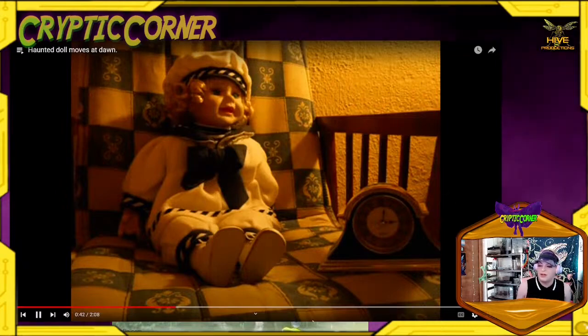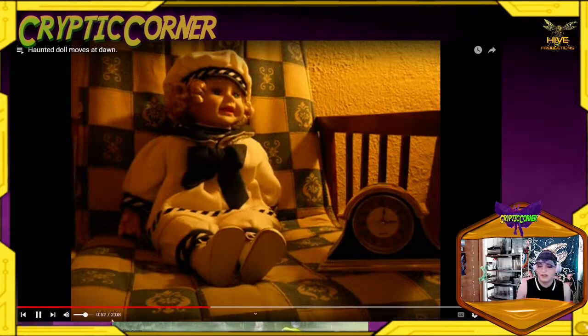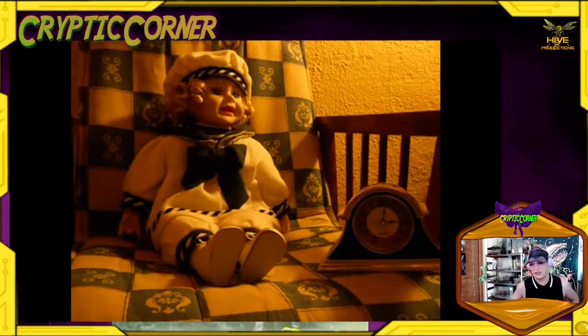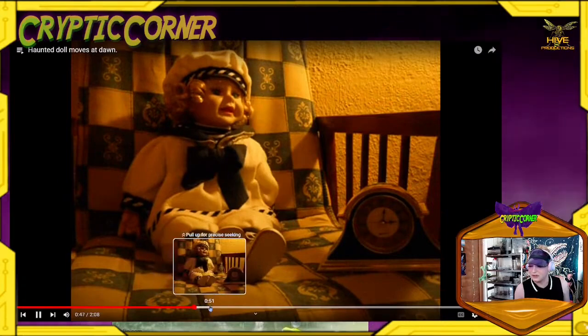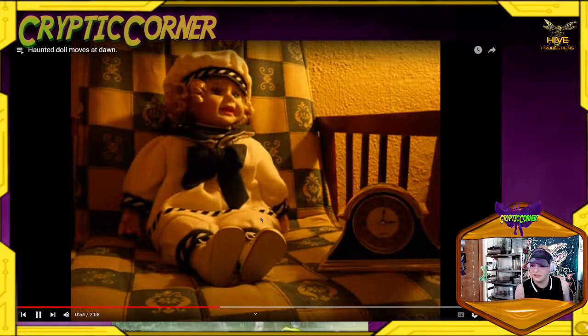Why is this clock on the chair though? That's weird. Guess to show what time it is, that it's 3 a.m. All the haunted dolls, I guess they only do 3 a.m. visits. Who knew? All right, the arms move. Now, if you watched from here, the arm's back behind her. It's very subtle. See it? There it goes.